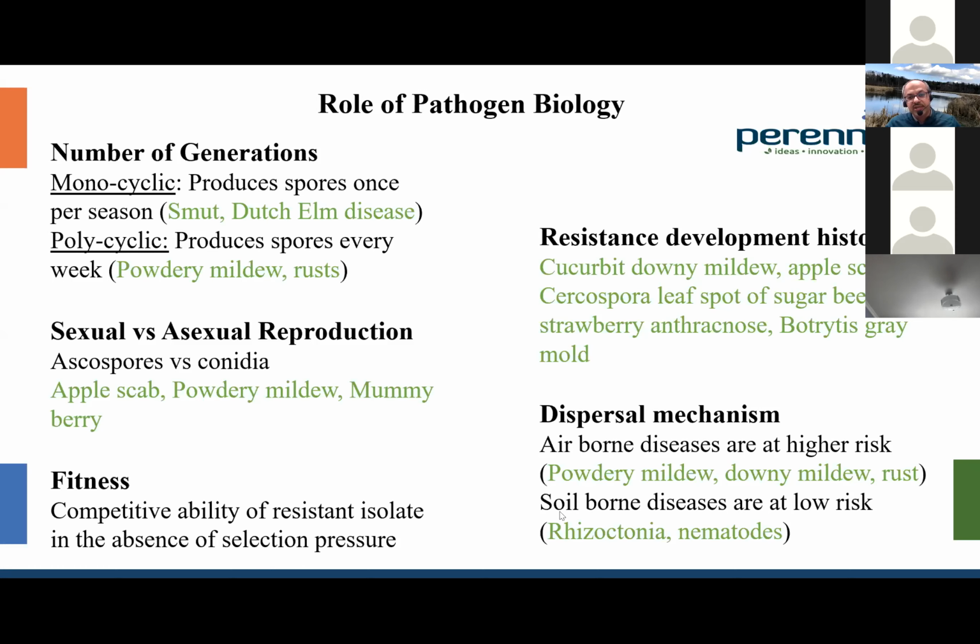In contrast, soil-borne diseases are at low risk of resistance development. For example, Rhizoctonia and nematodes, because they are in the soil. So unless with the human activities, when you are cultivating the land, you transport that source of inoculum into the other field, the speed of the spread of the pathogen is really very slow.